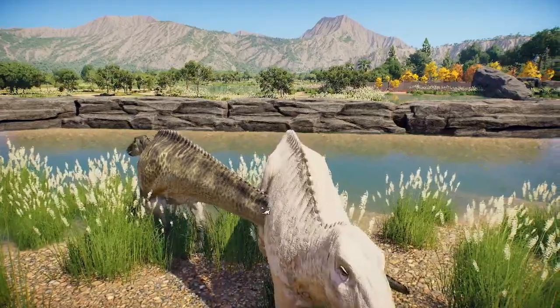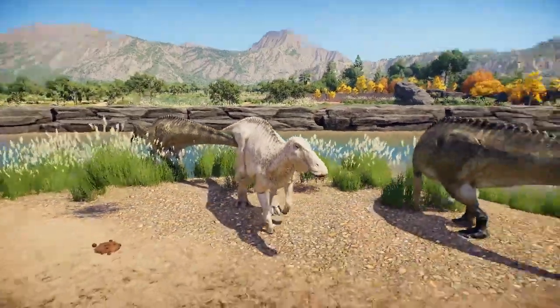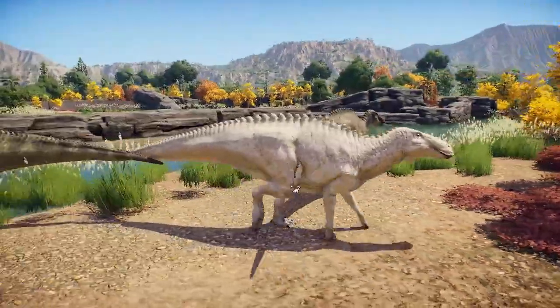I really think this could be a fun safari ride habitat when safari rides make it in someday.